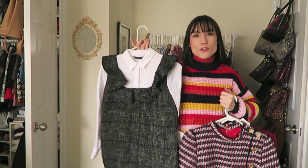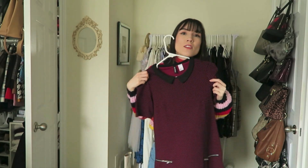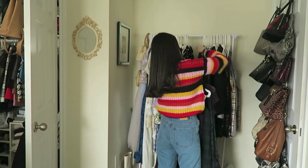Should I leave this? Would you consider this spring or fall or both? Am I even gonna be wearing this? Do you guys like this? I'm not a huge fan of these zippers. You know what? I haven't even worn it in like 2 years.